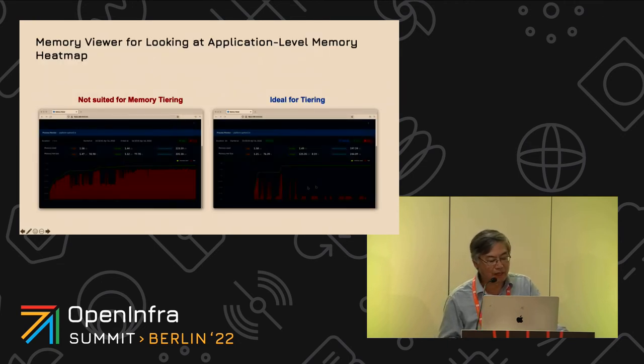This is a nice tool we have where, before you even deploy our software, you can profile your applications by process ID or whatever. The green envelope shows you the total memory consumed. The red area shows you the hot memory. Looking at these two graphs, this first graph is not suitable for memory tiering because there are random accesses going all over the place. On the other hand, in this application you can see a lot of the memory is idle. It's not hot, and this is ideal for a memory tiering use case. So this can help you identify which applications to move to a memory-tiered architecture.